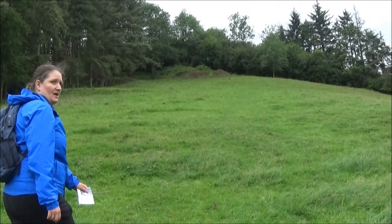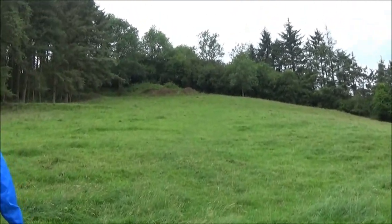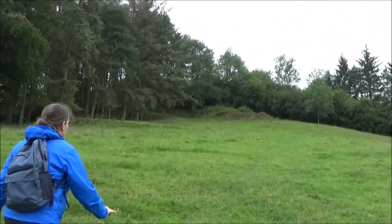As one can see, there is a hill in the trees. A hill? A hill right ahead. Oh. This is a steep hill, this is. But check out these views.